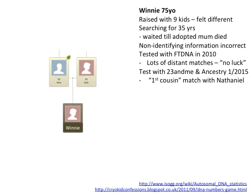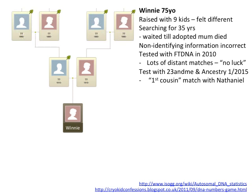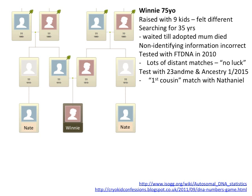Forget that then. And she said, "But I don't think he is my first cousin." So I said, "Oh, well, why not?" Well, she said, "I'm 75, he's 35. He's probably the son of my first cousin." I said, "Well, yeah, that probably makes more sense. Well, send me the results. Let me have a look at the results and let me see if I can decipher anything else from them." So we were looking for a first cousin match. Now, we wouldn't know if Nate was on Winnie's father's side, in which case it might look like that, or if it was on Winnie's mother's side, in which case it would look something like that.